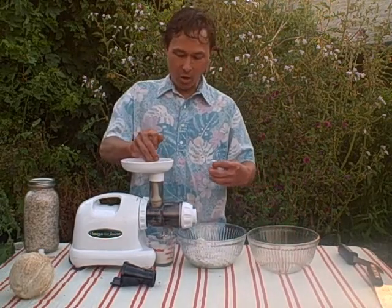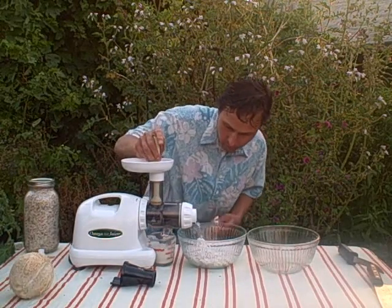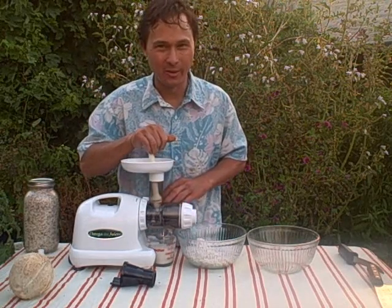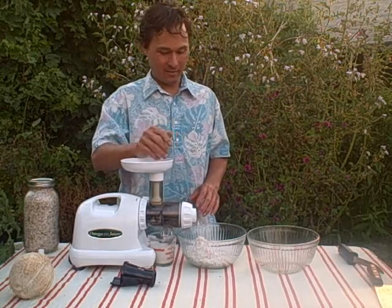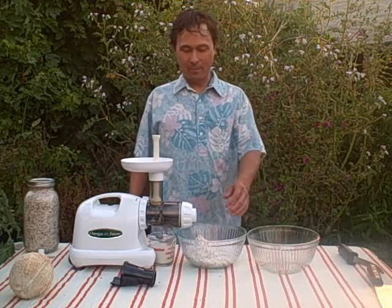As you can see, that one coconut yielded about 3/4 of a cup of coconut cream. Man, this stuff is out of this world. It's like watery and fat. Oh, it's insane. So that's it. That's how easy it is to process the coconut.